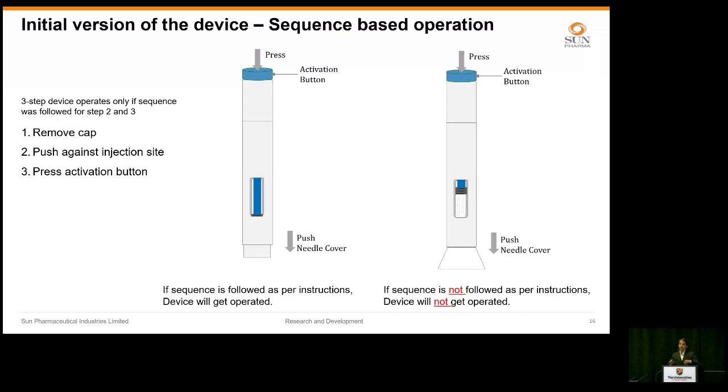But in the case of migraine and headache, we also need to consider the indication. In migraine and headache, there is a possibility that the patient will forget the sequence to be followed, because he will just remove the auto-injector from the packet, try to remove the cap, and push against the injection site. But if he forgets the sequence, the device does not get operated. Let us see: the cap has been removed. Now, instead of pushing the needle cover against the injection site, the patient unintentionally pushes the activation button. If the activation button is pushed first, the device does not get operated. Even if it is then pressed against the injection site, it does not operate. There is no trigger of the internal mechanism.